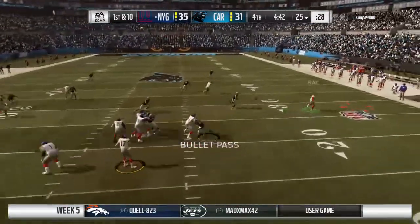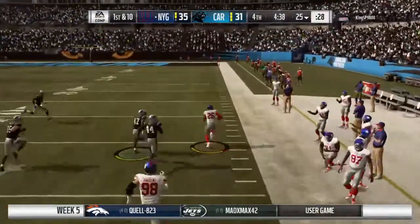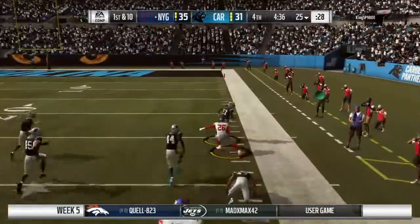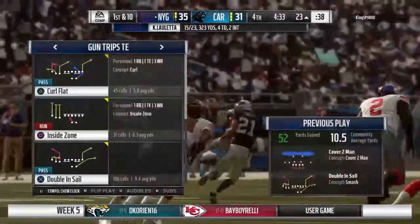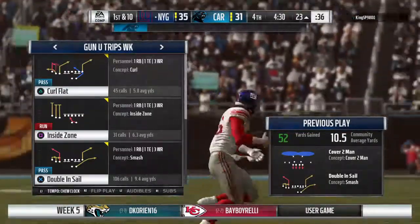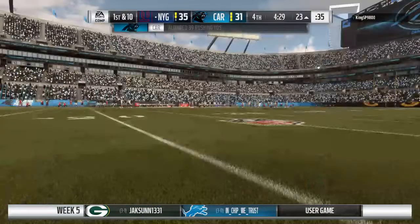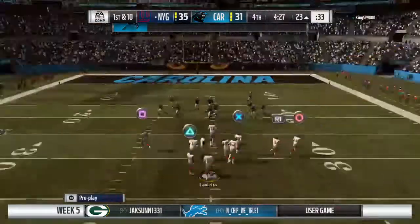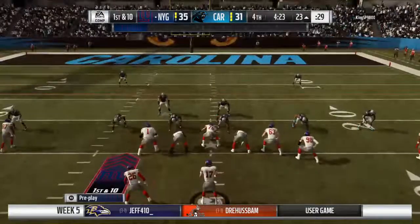They go back to the air here after the INT on the last drive. He dumps it off to Barkley. And he finally goes down at the 23-yard line. A big play there on the catch and run. 52 yards. So barely time to catch our breath. Here's 1st and 10 just outside the red zone.